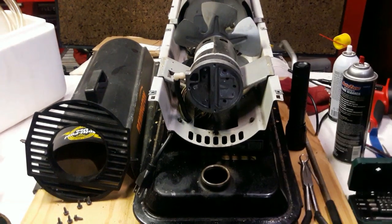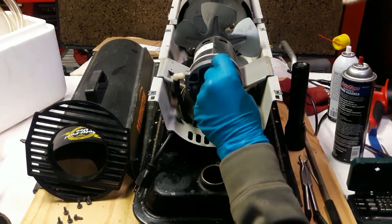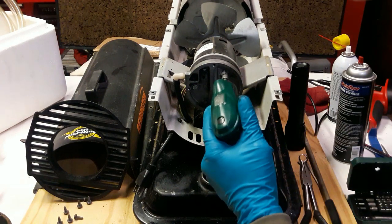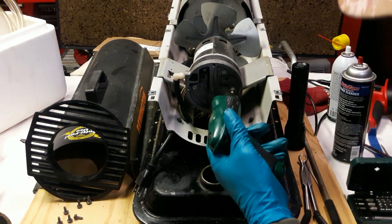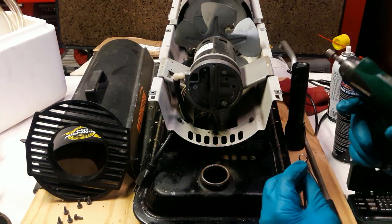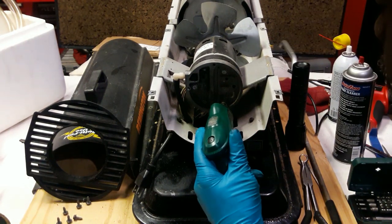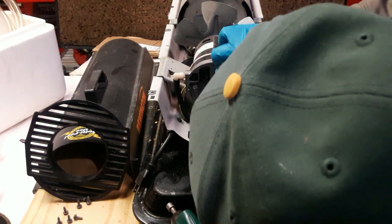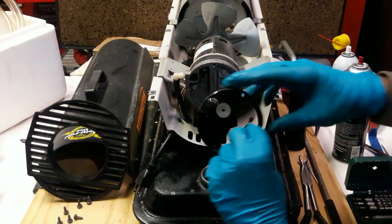So reassembly is just the reverse. You know, it's really quite simple. It's not bad at all. So we certainly know we need a filter. I'll goof it up here. Okay, now our filter.